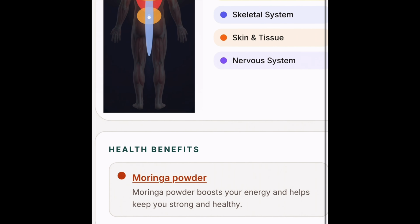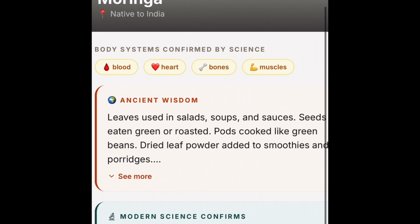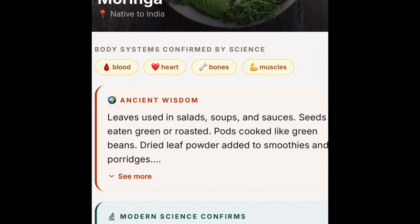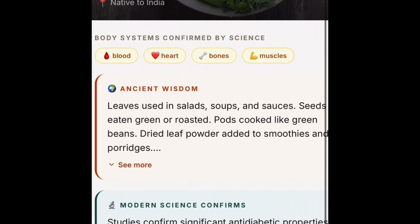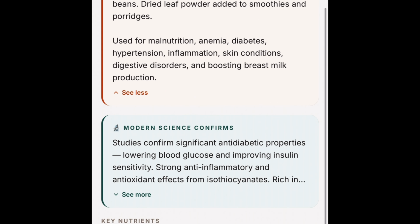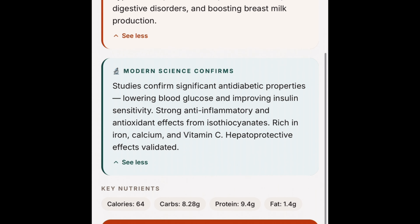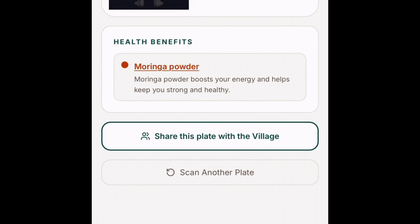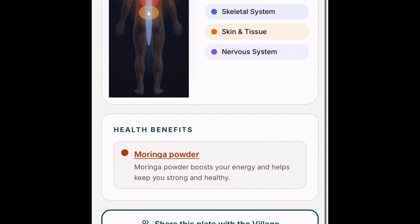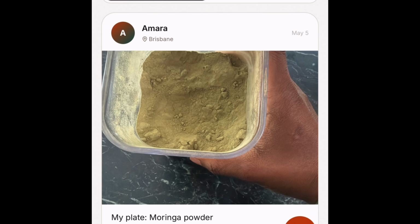If you want to get a deep dive of the benefits, just click on the link and that will take you to the following page where you get to learn the ancient wisdom, what modern science confirms, as well as a breakdown of the key nutrients that are found in this particular African food. Once you close out of this, you'll be taken back to the scan page where you can share your plate with the village. On the Village tab, this is what it will look like.